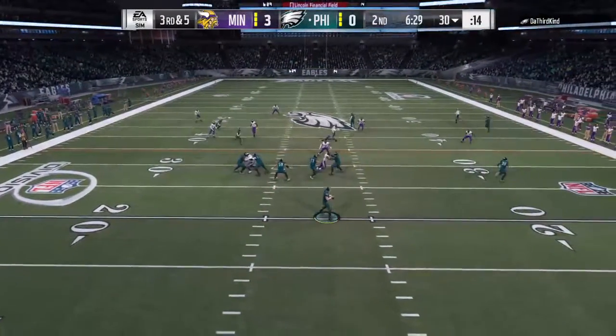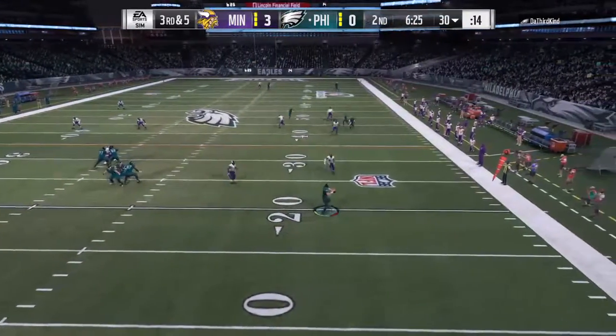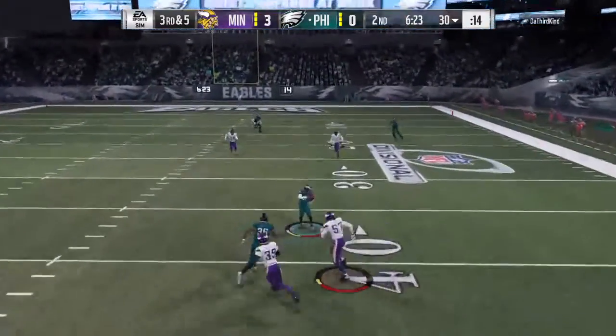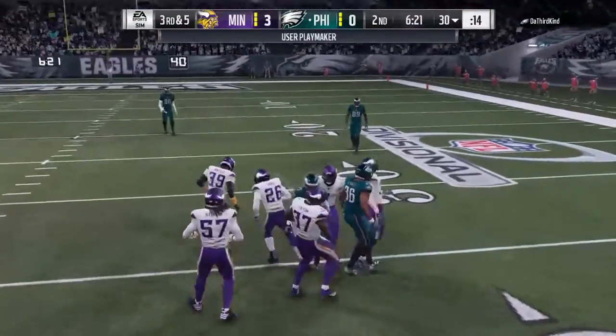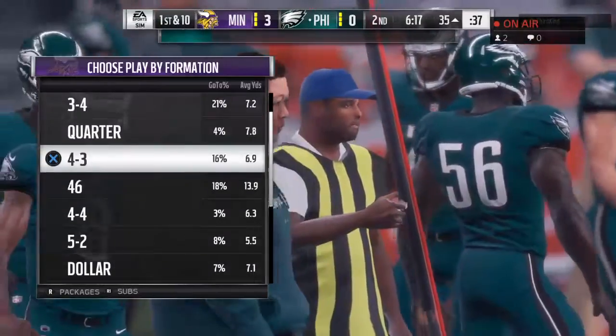From the gun on third down, Williamson. Now he'll let it go deep, right? Oh, this is taken in. It's complete. And that one results in 35 yards.